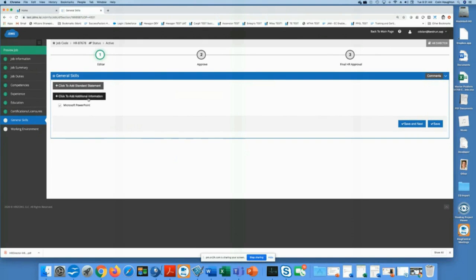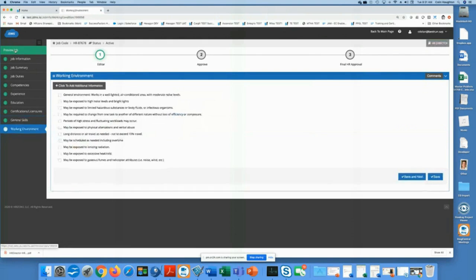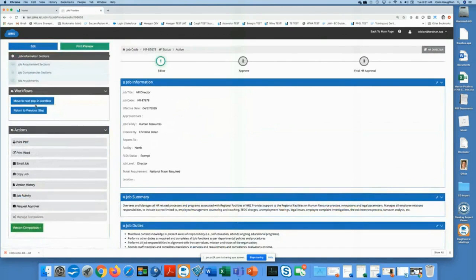So now that the job is complete as far as this editor is concerned, they would then move it into the workflow to the next step. All of that information that they did would be recorded in the job activity, and this would be moved on to the approval step.